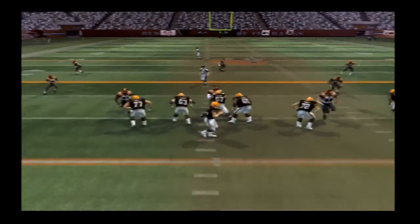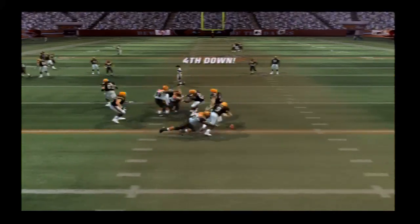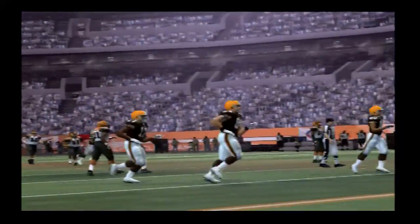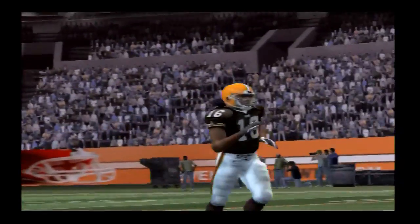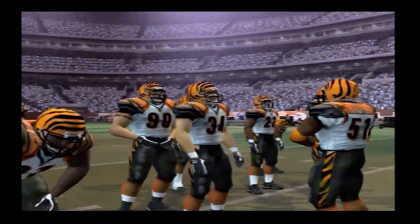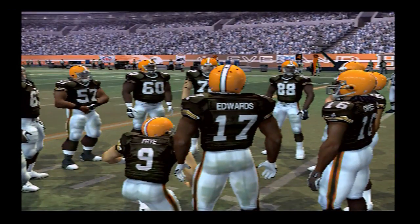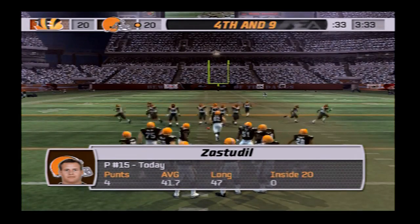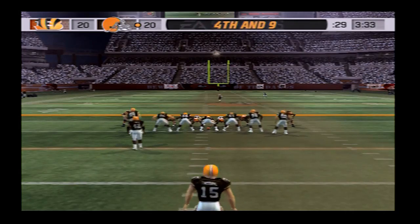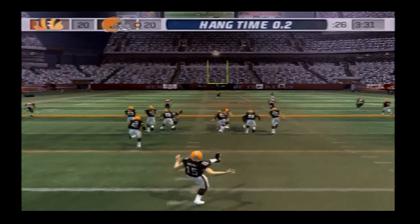Let's go. Fry spreads them out. Pressure. They reached him just as he was thrown. I'll tell you, the defense made a great stand right there on the play. Sastadil is ready to punt this one away. Chapman back to return.